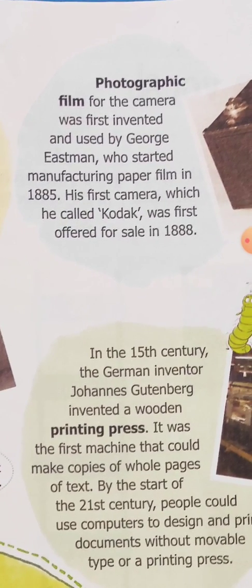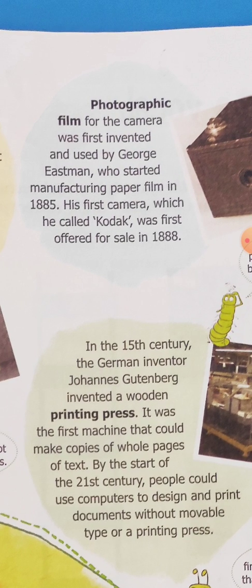Next one is the photographic film of the camera. Now children, before the introduction of digital cameras or mobile cameras, there were photographic film cameras. There you would shoot a picture, and that picture was shot on negative rolls. Negative rolls means there was a roll inside the camera which was flashing an image in negative mode, and when you develop those negative rolls in a lab, then you get a full-fledged colored picture.